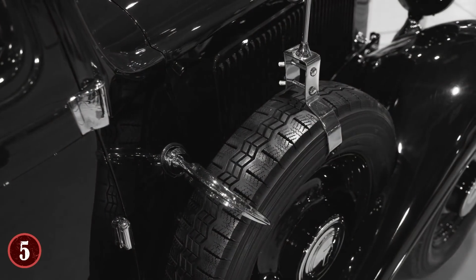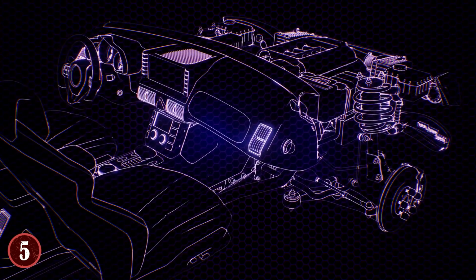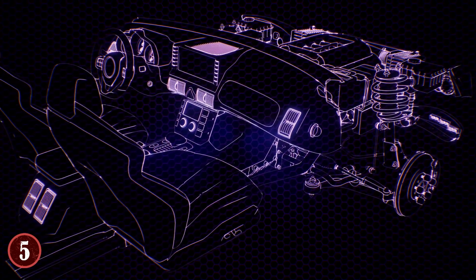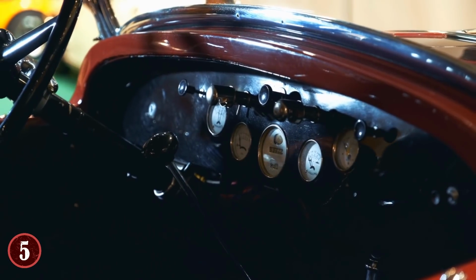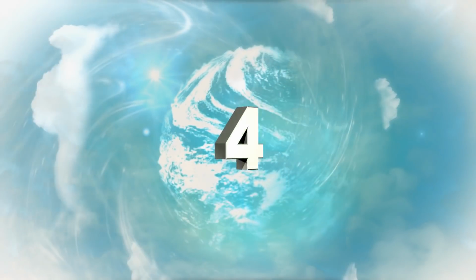While Barris never got to have it on the show, it remained a key piece of car history. So much so that the team at Galpin got to rebuild it and show it off to the world in grand fashion. Number 4. The AEROTRAIN.